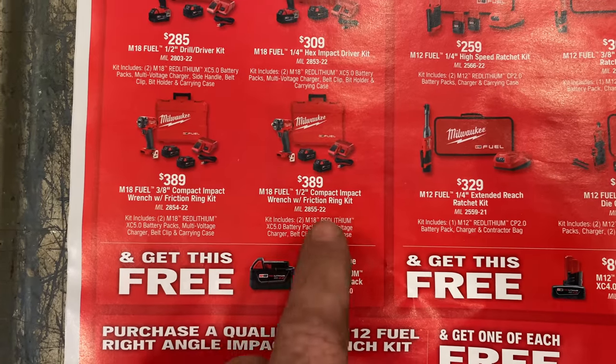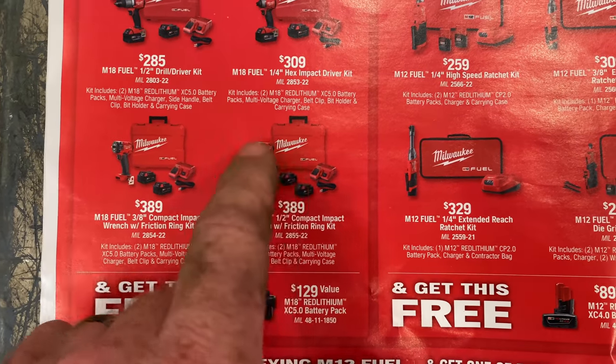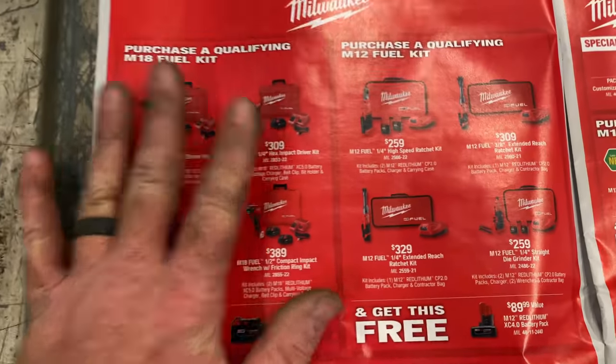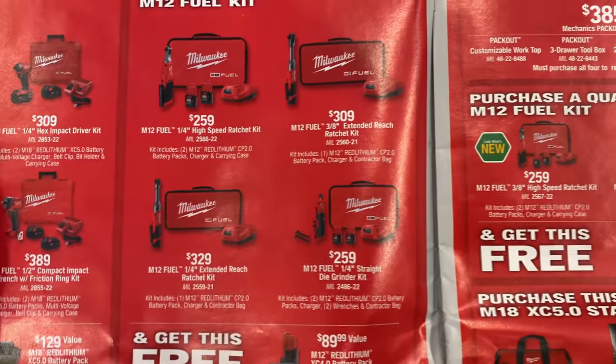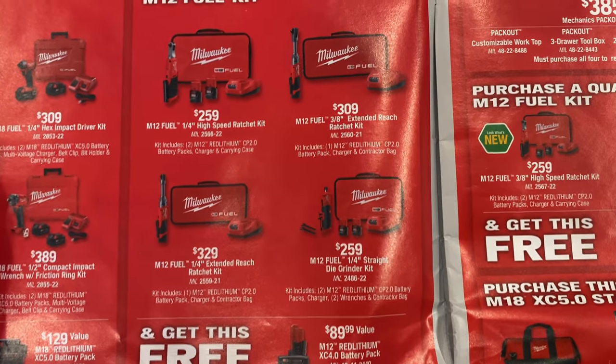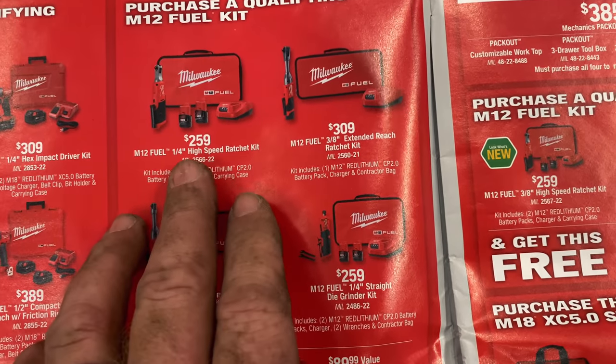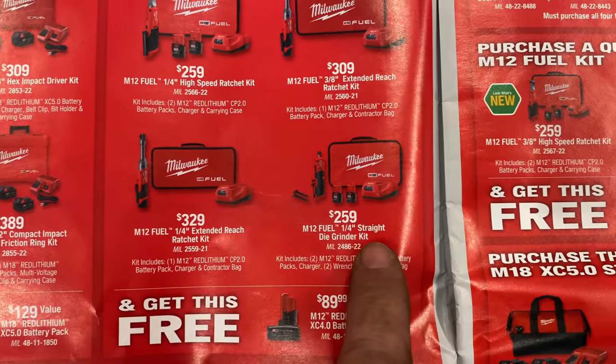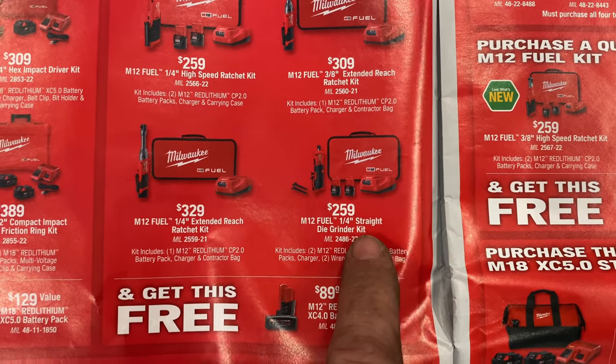But for $389, you'd get the impact and three total batteries, charger, case, all that stuff. Really good deals on these. Same way with the M12 ratchets. I'm not gonna go through everything, you guys can read it. There's the quarter inch, the 3/8, the quarter inch extended reach, and the quarter inch straight die grinder.